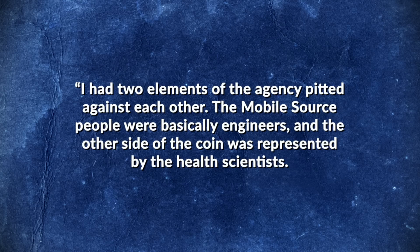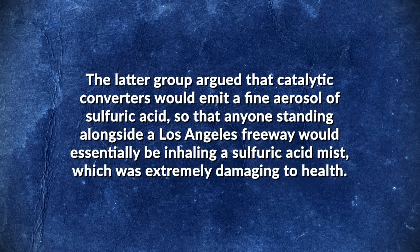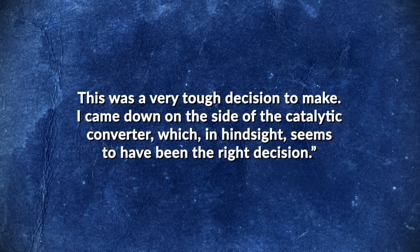Catalytic converters would combine sulfur contaminants from gasoline with hydrogen and oxygen to form sulfuric acid. As one Corning engineer recalled, "I had two elements of the agency pitted against each other. The mobile source people were basically engineers, and the other side of the coin were represented by the health scientists." The latter group argued that catalytic converters would emit a fine aerosol of sulfuric acid, so that anyone standing alongside a Los Angeles freeway would essentially be inhaling a sulfuric acid mist, which was extremely damaging to health. "This was a very tough decision to make. I came down on the side of the catalytic converter, which in hindsight seems to have been the right decision."